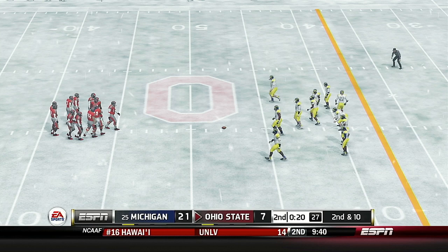Going for it all to the end zone. Alford was the intended receiver on the play. That makes it second and 10. Second down, 10 yards to go. Ball on the 34.